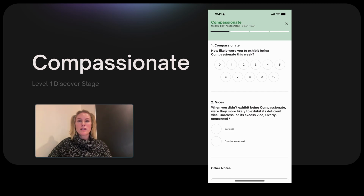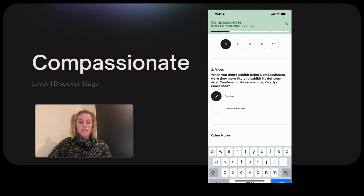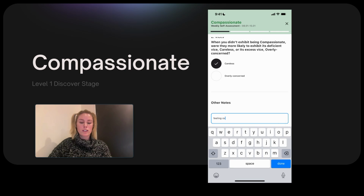I would say coming off of the holidays, I had felt quite burnt out. And for me, that makes it difficult to be compassionate, to extend beyond myself and be thinking about others. So when I think about, was I actively supporting the well-being of other people? I don't think I did a fabulous job at that. So I'm going to put a 6 to give me lots of room to grow. So in terms of vices, if I'm not compassionate, I think I was more likely to be careless than overly concerned. So this comes from feeling overextended.